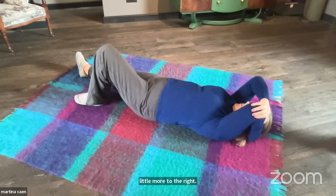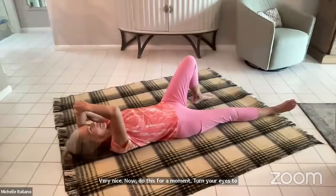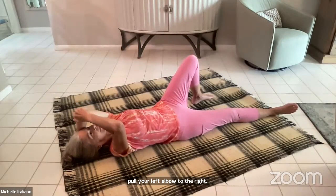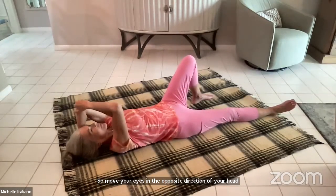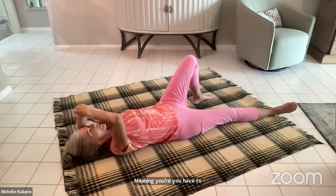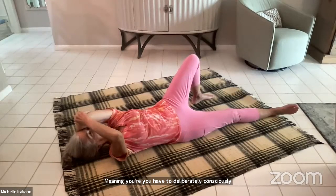Very nice. Now, do this for a moment. Turn your eyes to the left as you roll your pelvis to the right and pull your left elbow to the right. So move your eyes in the opposite direction of your head. Meaning you have to deliberately, consciously allow your head to turn to the right while your eyes are going to the left.